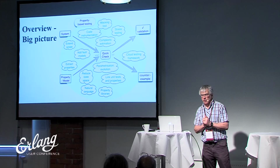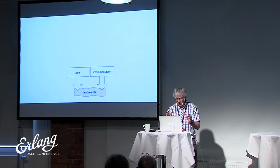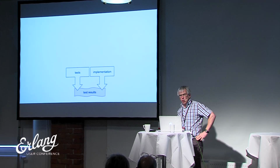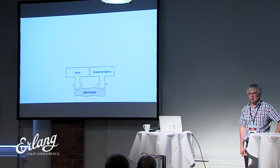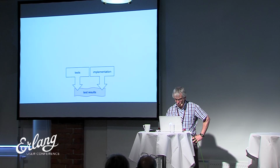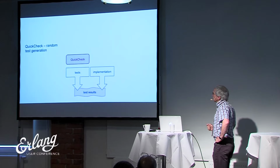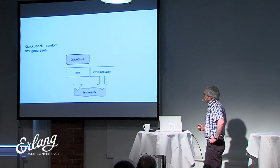The next part, I'm going to try and illustrate what we've done via a series of simple pictures that put together a system development, saying what you need to do. So imagine we're starting off, we've got an implementation, you want to test that, and you get some test results. Well, we've been interested in using QuickCheck. I'm sure you all know the tool, that it allows random test generation to generate the tests for this implementation.